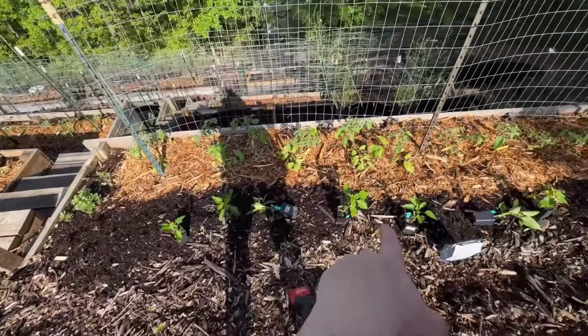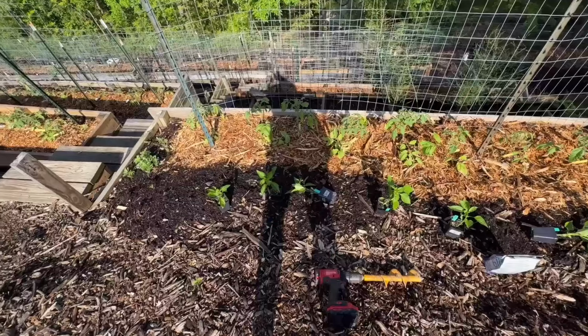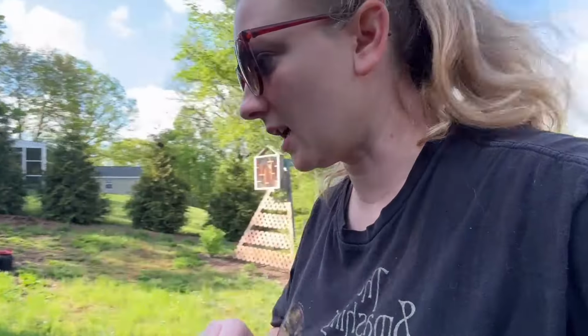But these are just going to be for us eating, because I do plan on saving seeds. So I'm planting what I hope to be all the sweets over in Pepperville, Materville. It's over there. But because I have a whole lot more sweets than I do hots, I'm trying to figure out where I want to lay down the extra battery because I'm going to be drilling a bunch of holes today for all of these dwarves.